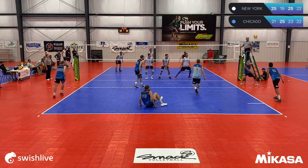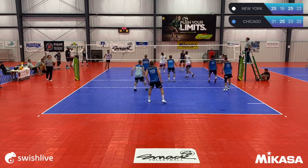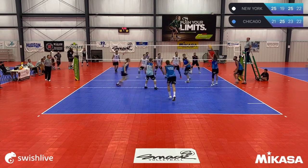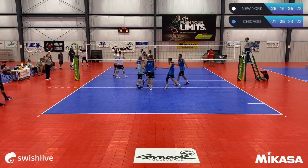He does. This is going to have to come up high to Weiskircher. Rolled over the top of the block and dug. Kessel for the lead. Tipped over the top. Stabbed out by Weiskircher again. Kraft, pretty good transition. Tipped into the hands and it falls.